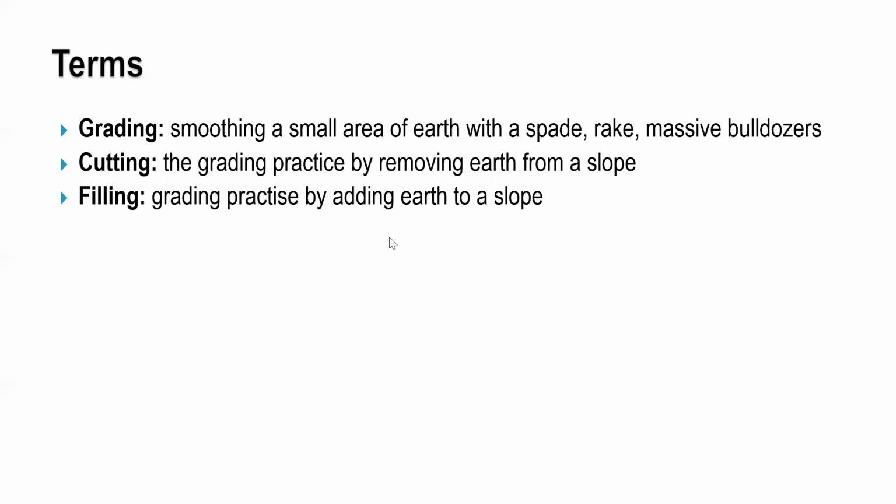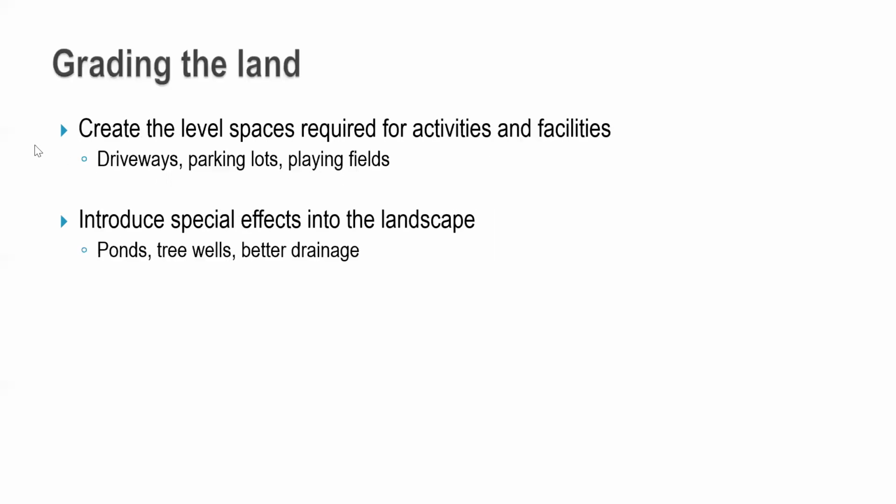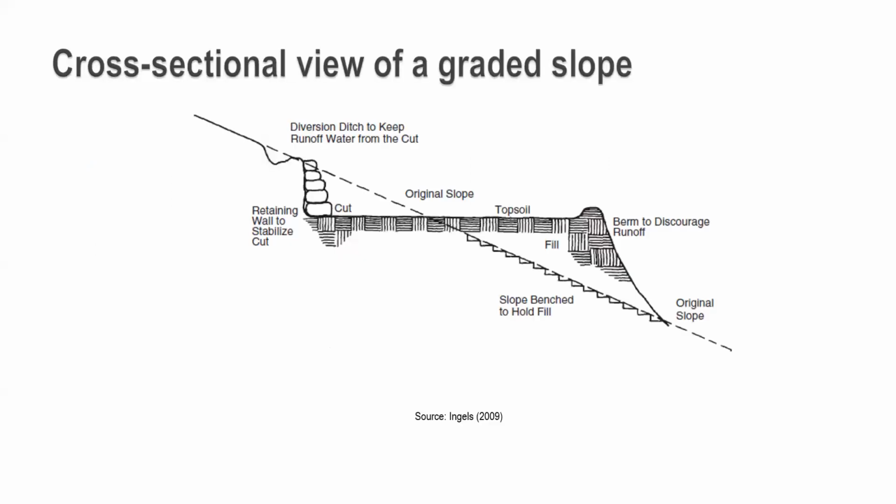So these are common terms that we actually use. At times you do what is called filling, and filling means you take soil from somewhere and you put it in that area in order to ensure that it's level. Cutting, you remove earth from that area to ensure that it is at the required slope percentage that you want. It's just a cross-section view of a graded slope.